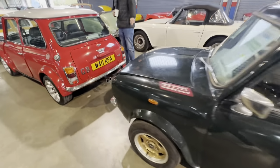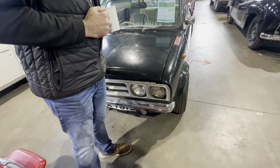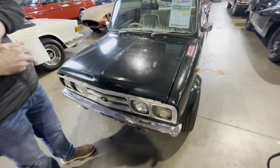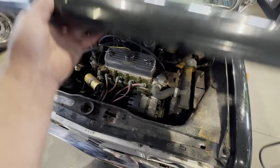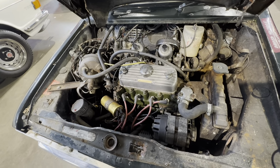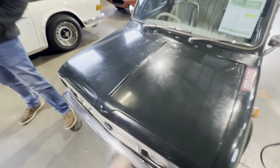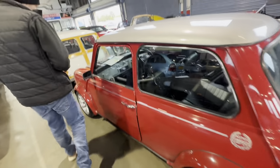Oh, that's, what's his name? Picket? What do they call that? Is it a wooden picket? Yeah, wooden picket. What's that, like an outside company? Yeah, I don't really know much about it. 1275 GT, so it was a quick one, wasn't it? Is that bonnet normally that heavy? Yeah. Bit of work required on that one, I think. I do keep driving past a little red Mini sitting in a garden. Every time I drive past it, I'm like, oh.